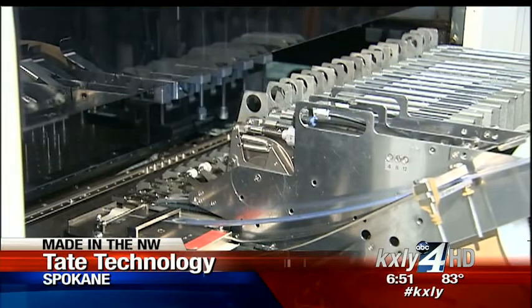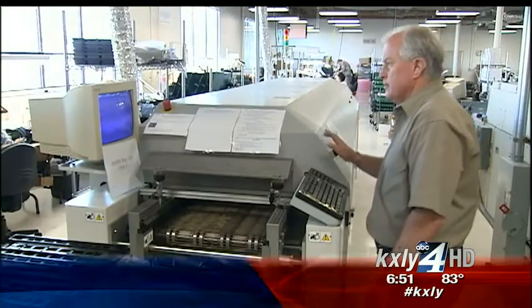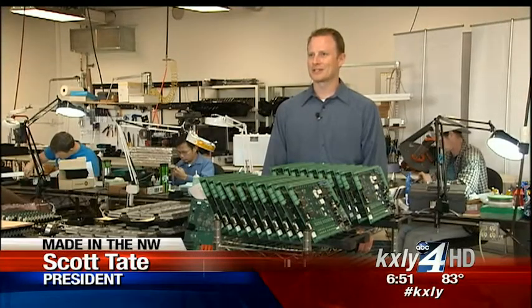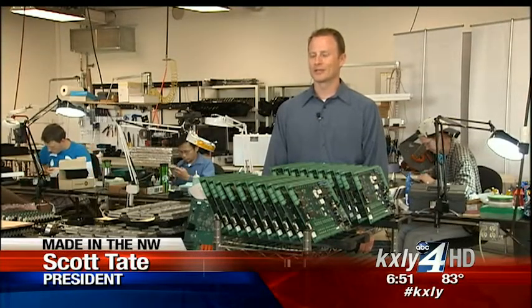Assembling circuit boards wasn't the career path Lee Tate expected to take. Well, I'm a chemical engineer and I don't know anything about electronics, but I've been doing it for 40 years. A few years ago, Lee convinced his son Scott, also an engineer, to join the family business. It took a little bit of arm twisting to get us back up home, but really glad that we did.